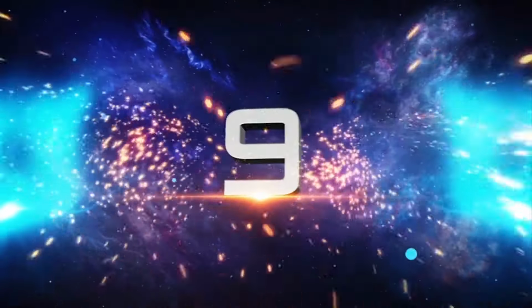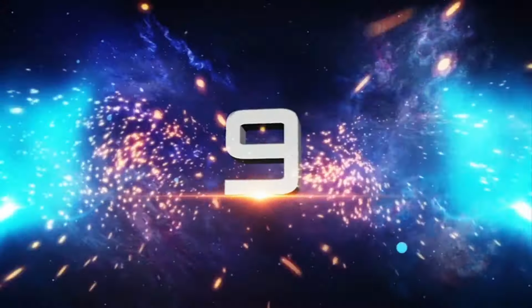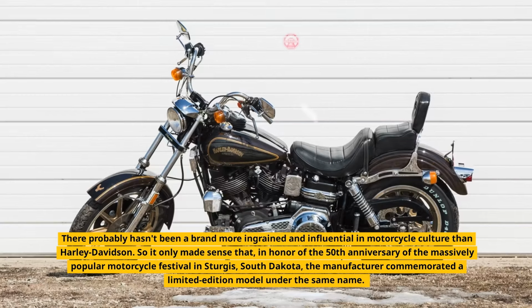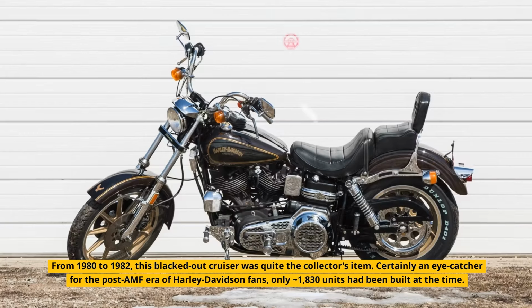Number 9, 1982 Harley-Davidson FXB Sturgis. There probably hasn't been a brand more ingrained and influential in motorcycle culture than Harley-Davidson. So it only made sense that in honor of the 50th anniversary of the massively popular motorcycle festival in Sturgis, South Dakota, the manufacturer commemorated a limited edition model under the same name. From 1980 to 1982, this blacked-out cruiser was quite the collector's item. Certainly an eye-catcher for the post-AMF era of Harley-Davidson fans, only 1,830 units had been built at the time.